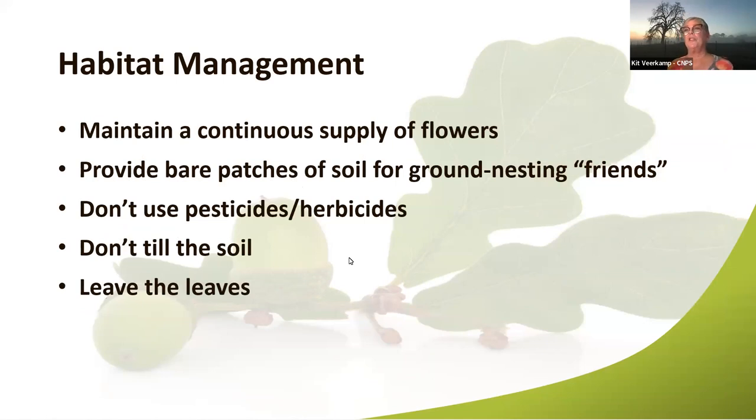So once you've got your new homegrown habitat, your maintenance and management practices really will influence how well everything does. Again, really try to focus on having a continuous supply of flowers so that your pollinators and your beneficial insects are supported all year long.